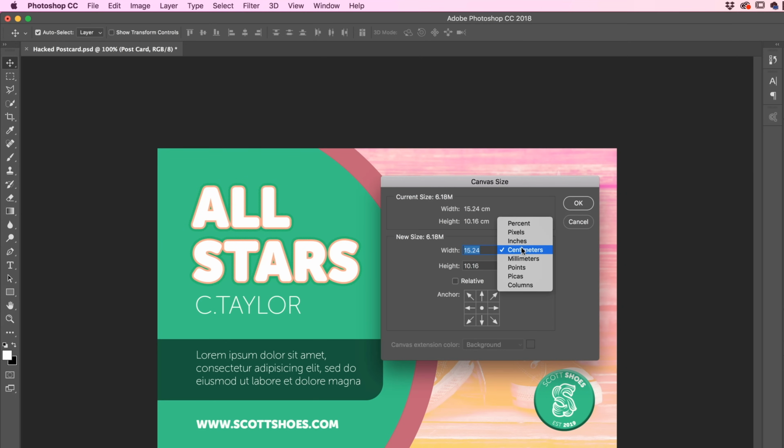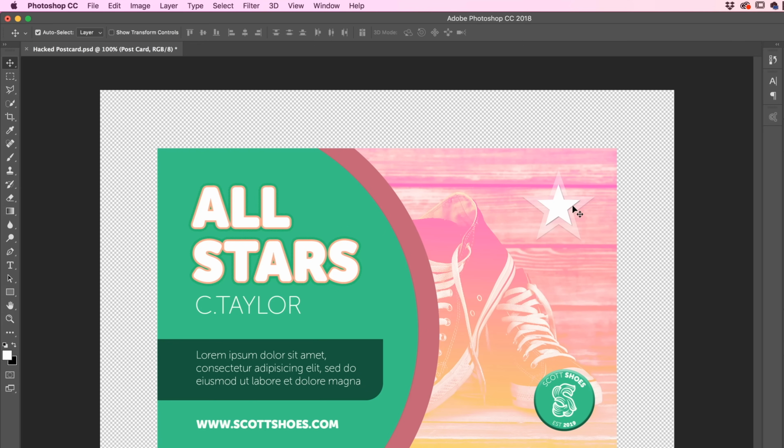At the moment we are using inches, 6x4. I want it to be a bit bigger either side. So how much bigger? Maybe 1.5 inches, 1.5 either side. Okay, and click OK. I've just got a bit of extra background now.